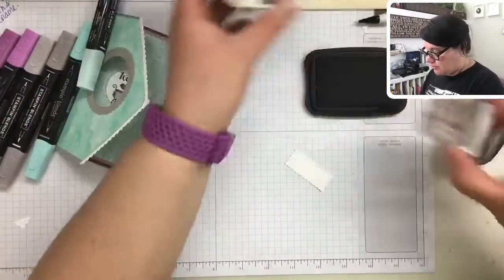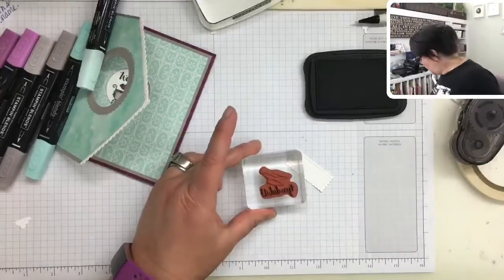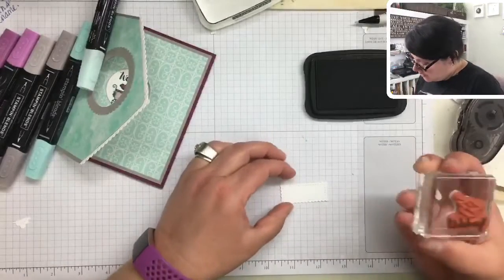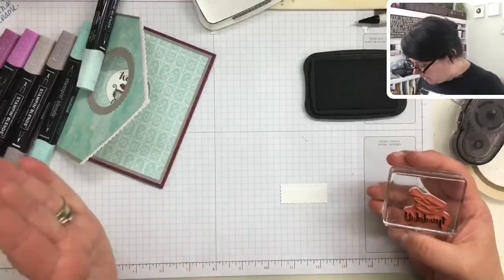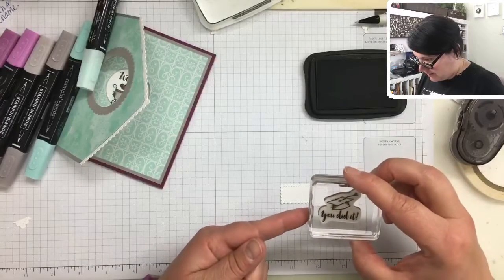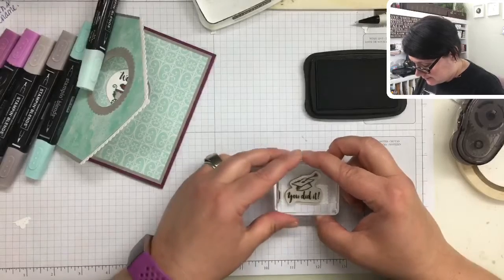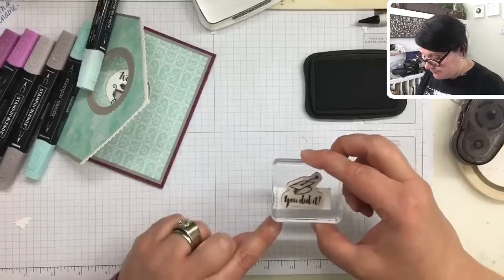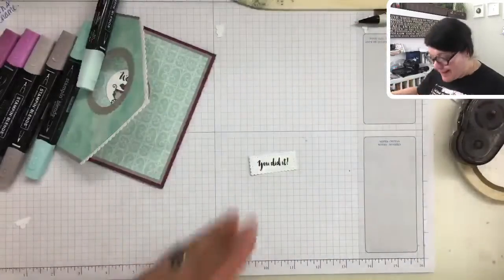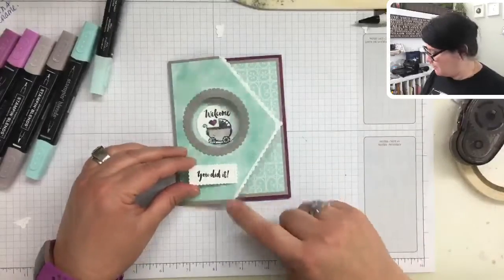Then I'm going to take my Memento Black and stamp away, and take off this washi. That way, it is not going to be dirty at all. Now I know my stamp is far over, so I'm going to have to compensate for that a little bit. You did it. There we go. Normally I would stamp and then cut it out, but there again, I was trying to be a little bit quick today. And I'm going to pop that layer up. I think it'll look cute.